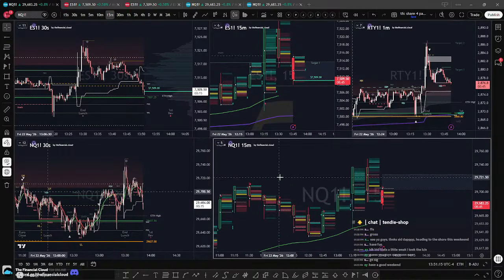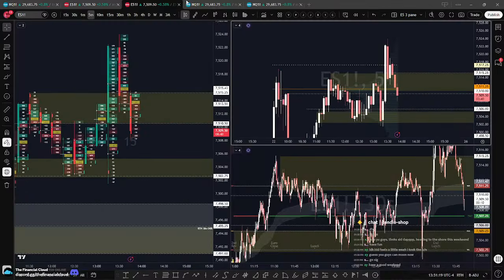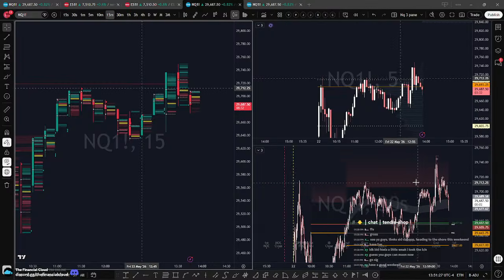Hopefully, I mean, higher lows are still being put in, right? I just need to see acceptance outside of value. Like, it's just not occurring. And until we see a very clear hold of it, it's just gonna feel like shit.